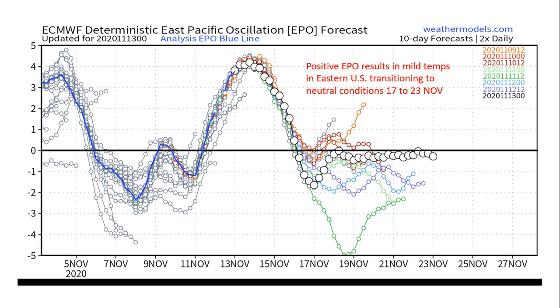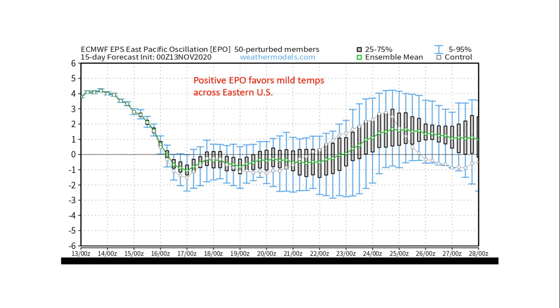The European deterministic drops the EPO off from a value of +4 all the way down to around -1.8 by the 17th of November, and then more neutral conditions. You see the white circle line there, straddling the zero line in the future. That's European deterministic. What about the European EPS?